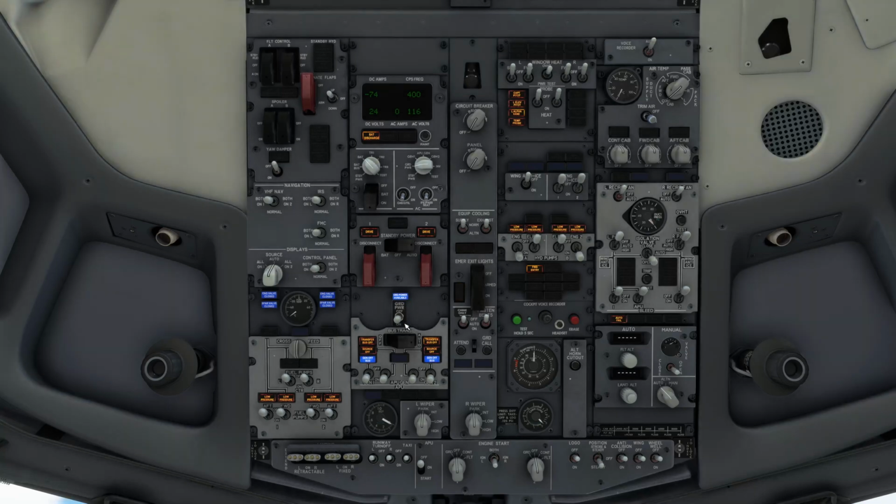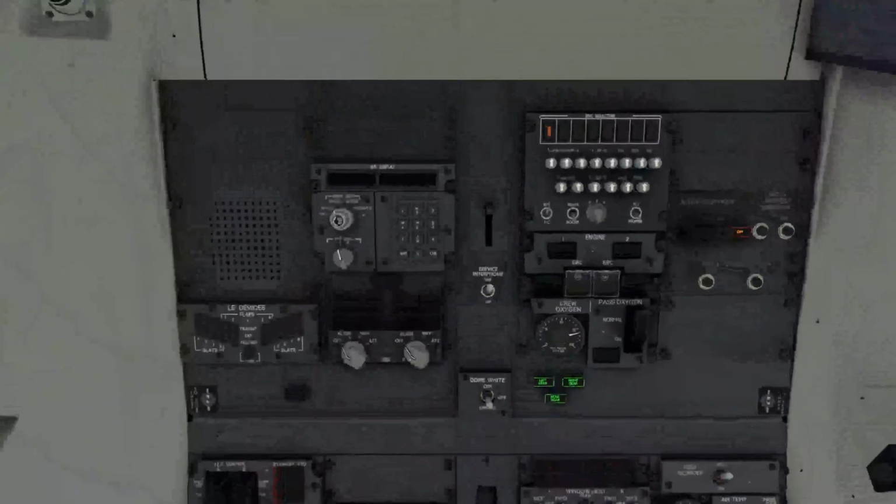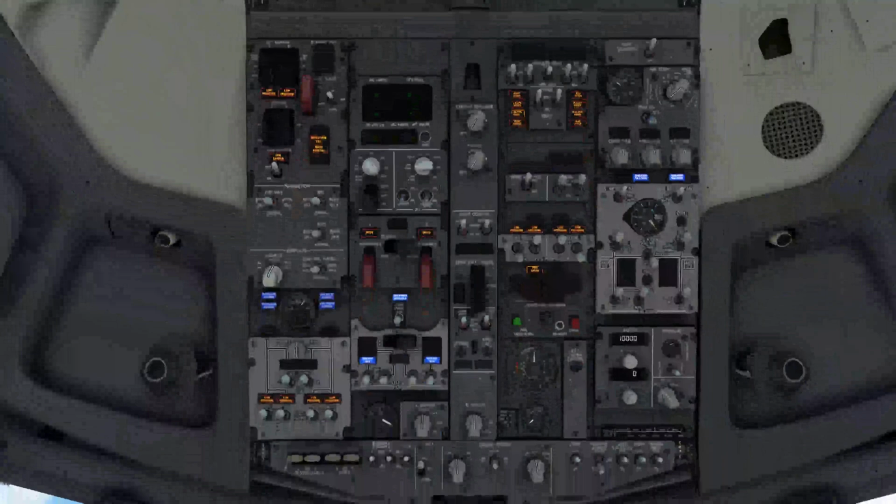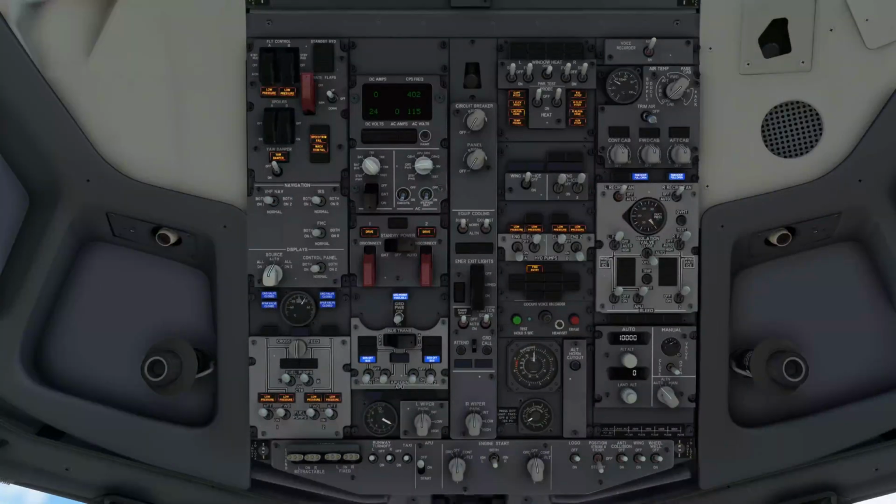Ground power is connected. We'll turn that on. We now have ground power. We'll turn the position lights to steady. We're going to pop up to our IRSs, left and right, and we'll get them up and aligning. Passenger signs we won't worry about. It is now a cargo aircraft.